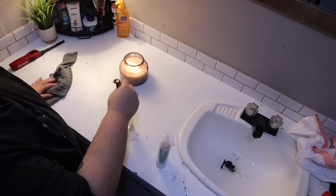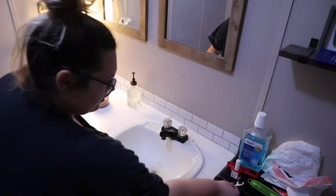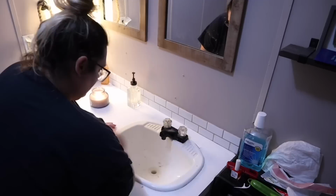Working in sections on this vanity because it's the only way I can get it done. It's such a small space. So I did the corner and then I moved on to the middle part and now I'm moving on to the right side, which is where the sink is, and I'm just going to wipe down the sink really good and sanitize it really good so that I have a clean surface just so I can mess it up again and bring everything out from under the cabinets up onto the counter and go through it.